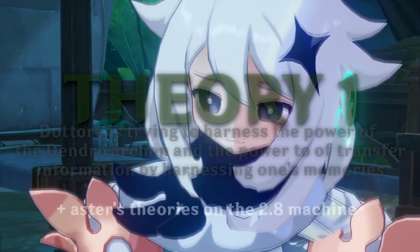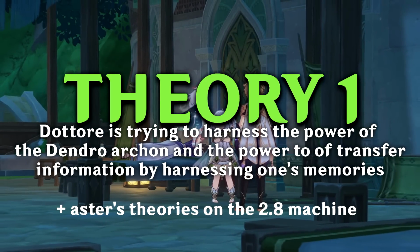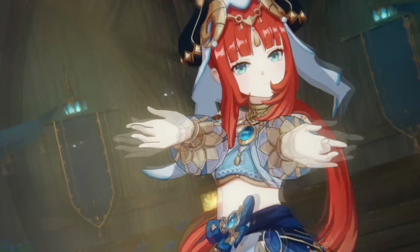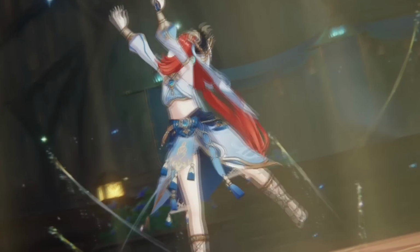So number 1, Dottore is trying to harness the power of the Dendro Archon and the power to transfer information by harnessing one's memories. The reality-bending potential of the Dendro Archon was showcased to us in the second part of the Archon quest, and those that can control this power will surely be crowned as god.